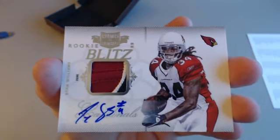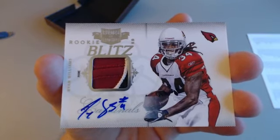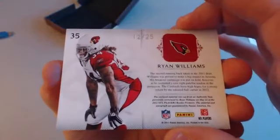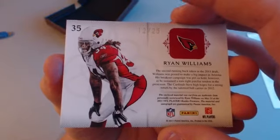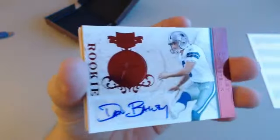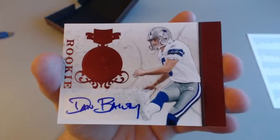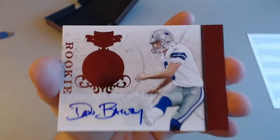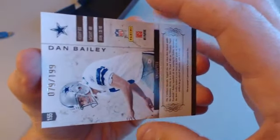Beautiful patch of Ryan Williams, rookie autograph, rookie blitz patch, three color, prime. Number 12 of 25. Nice low number for the Cardinals. Dan Bailey, the kicker, rookie autograph for the Cowboys, 248. Yeah. Don't underestimate kicker autos. You don't see them very often, so be happy when you actually get them. They're worth a little more than you may imagine.